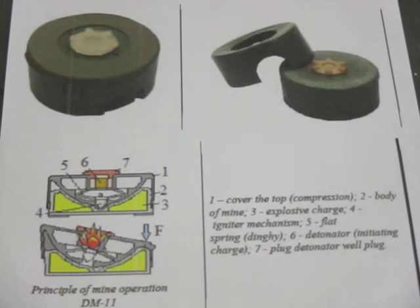So if everything passes inspection, you then take the mine and the detonator to the location where it's going to be emplaced. These are meant to be hand emplaced, not laid by a mechanical mine layer.